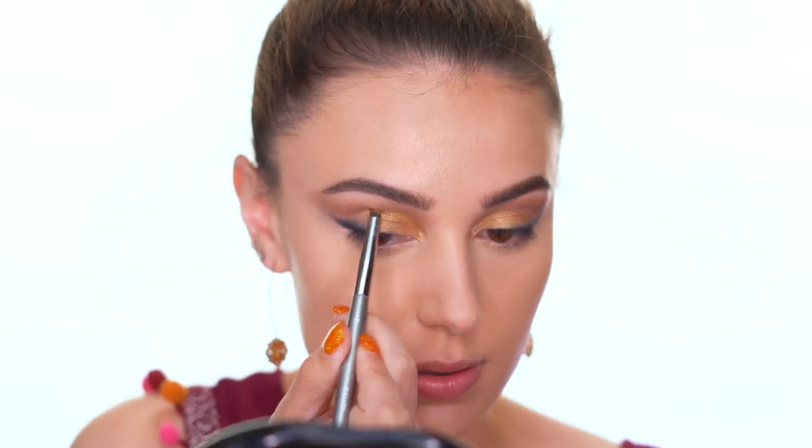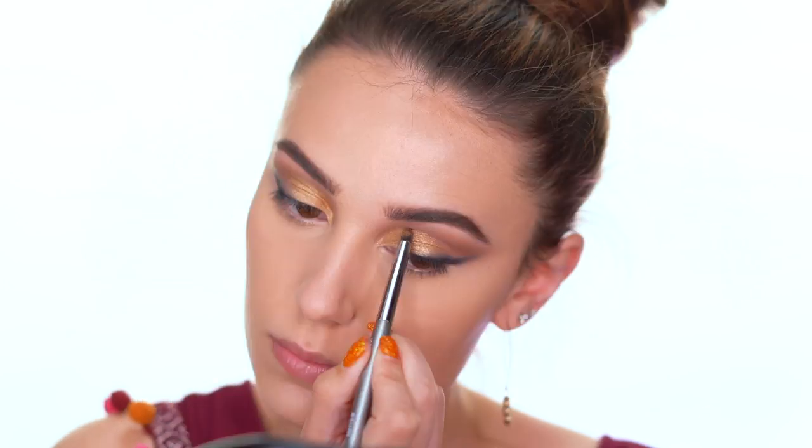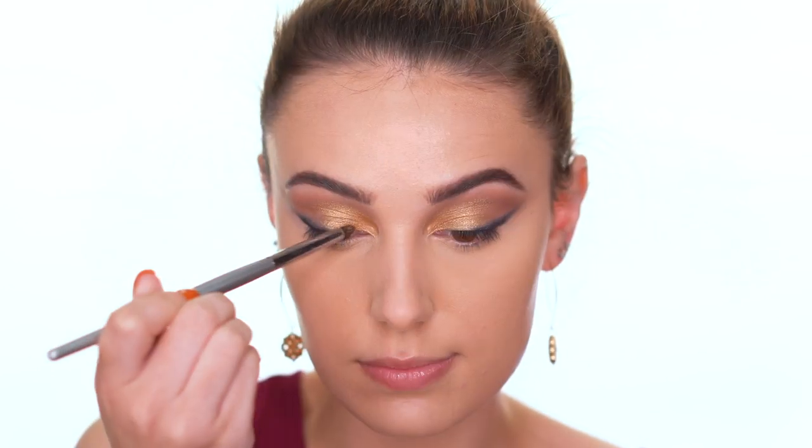And I'm just taking a little bit more of a pencil type brush to carve out the crease a little bit more with this gold. There is a pigment in this collection, and for me, pigments are always a little bit of a pain to use just because they're in a jar, they're not in a palette, and you have to be a little bit creative with these at times.